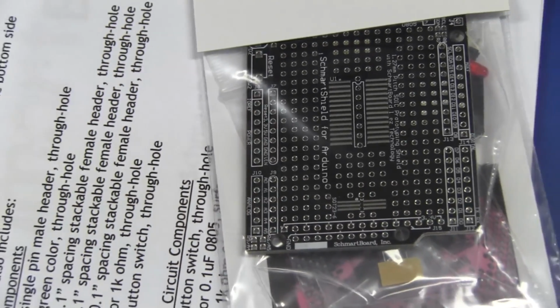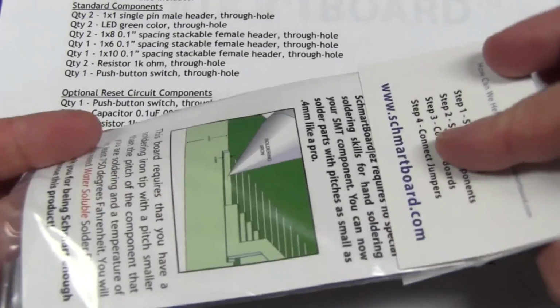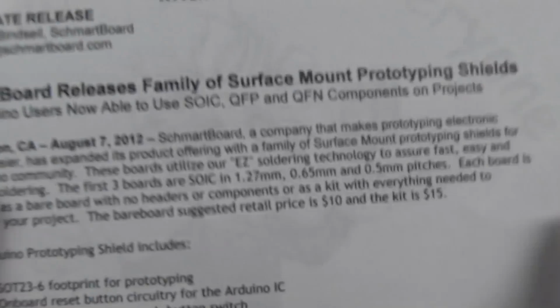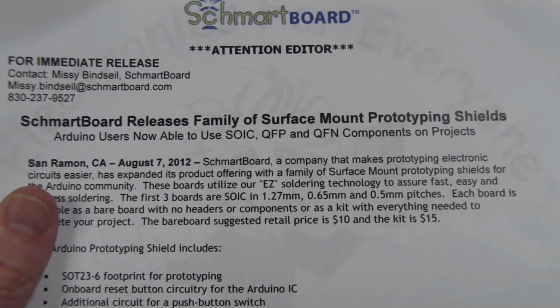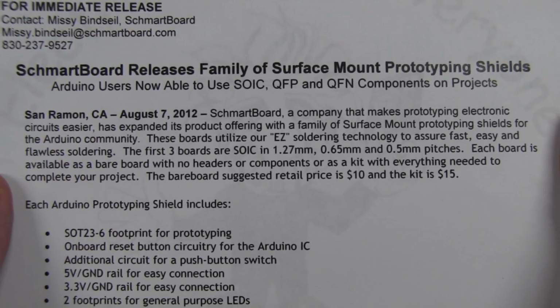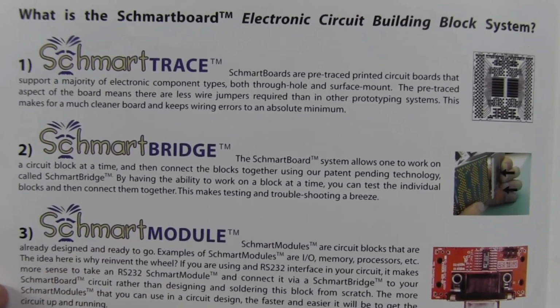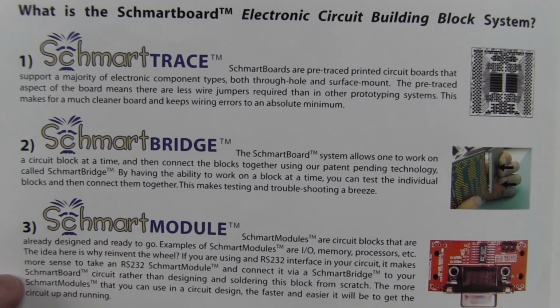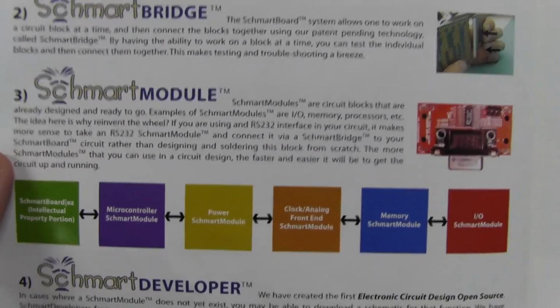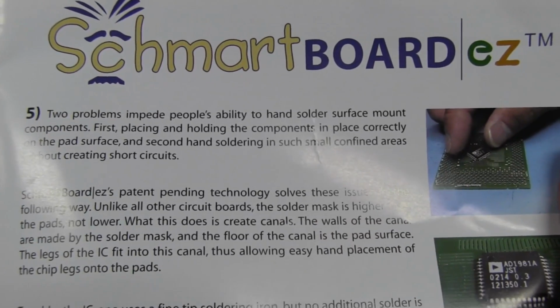Smartboard have been making quite a few adapter boards for quite a few years now, and they're getting a very good rep. Here they are, a couple of Smartboards. Fantastic. Here we go, we've got a press release. Attention editor, for immediate release. There you go, Smartboard releases family of surface mount prototyping shields. Arduino users now able to use SOIC, QFP, QFN components on projects. Looks like they've got 5 different technologies here: Smart Trace, Smart Bridge, Smart Module, Smart Developer, and number 5, Smart Board Easy.